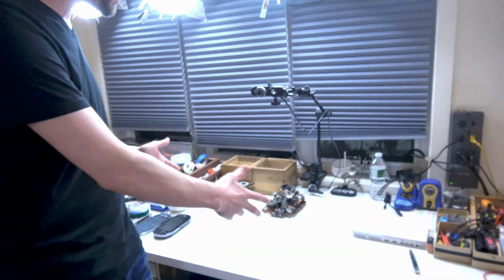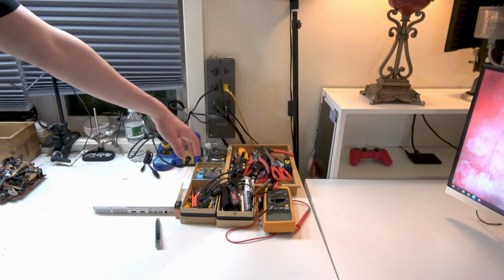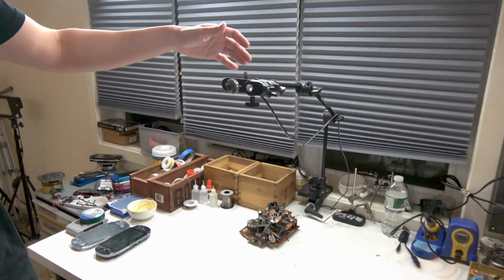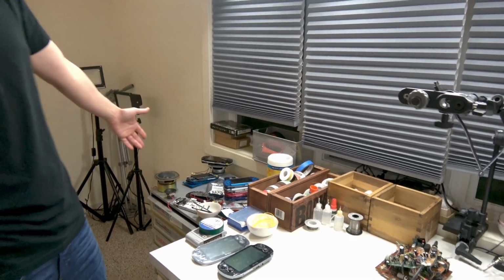So here, let me show you the workshop. This is where all the soldering gets done, and this is where I film all the videos. Here's all my tools. It's kind of messy because I just threw it all in. All my tools, soldering iron, little hands, my tripod for filming, random circuit boards, random project stuff over here.